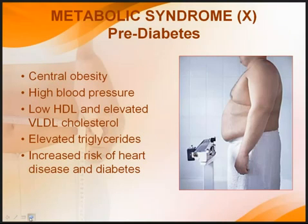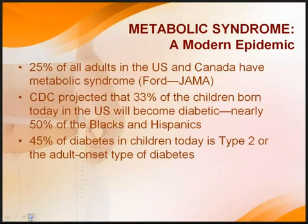You actually tip into an abnormal metabolic state, which we now refer to as prediabetes. When you tip over into this abnormal state, you start gaining an unusual amount of weight around your middle. We call that central obesity. You develop high blood pressure. That good HDL cholesterol drops and that very bad VLDL cholesterol goes up. The other fat in your body, called triglycerides, goes up, and you're at significantly increased risk of developing both heart disease and diabetes. So this is not a rare problem.